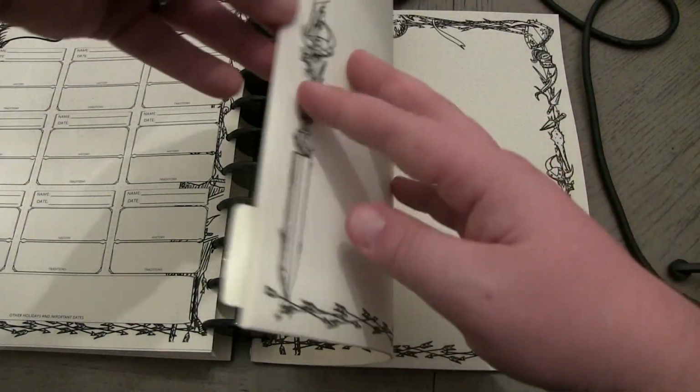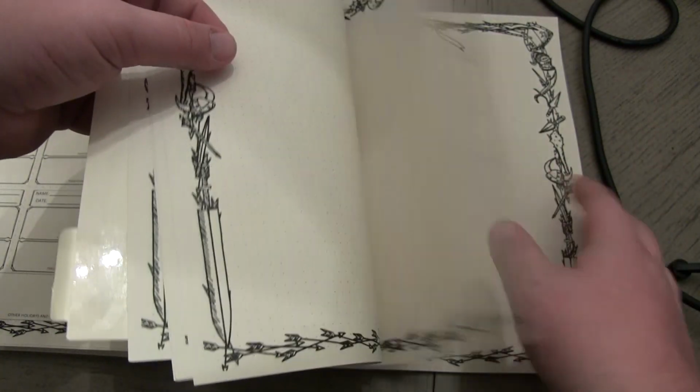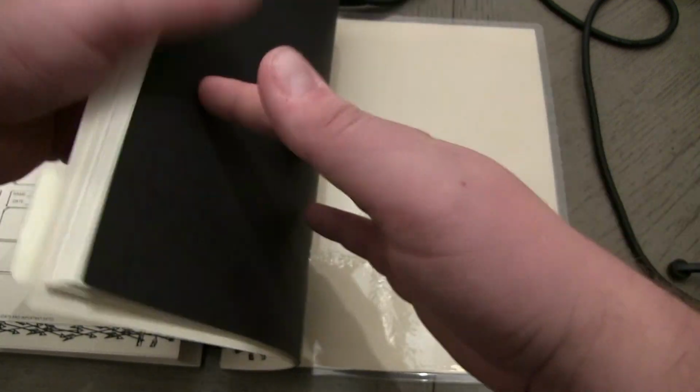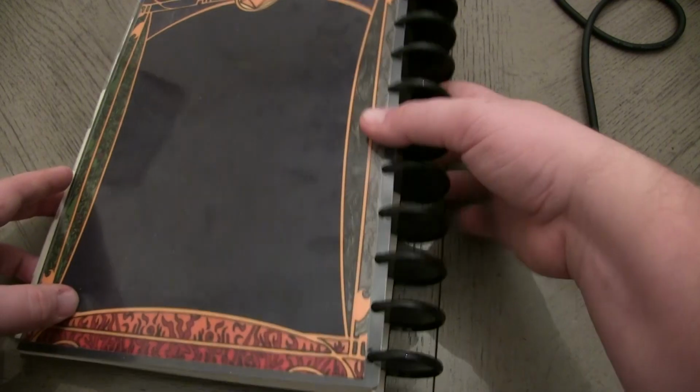And the last section here is your DM notes. So just a big old section of notes. Then it closes off. And this thing is just amazing, honestly.